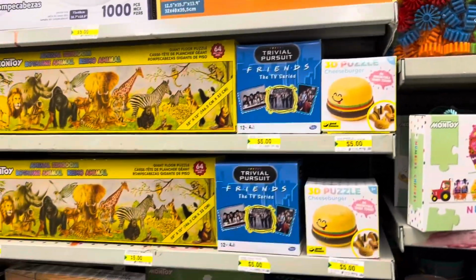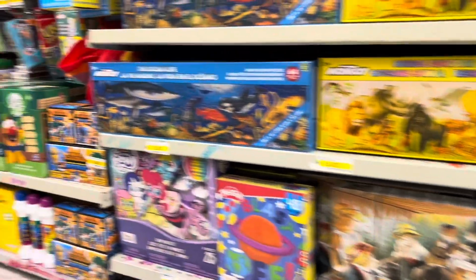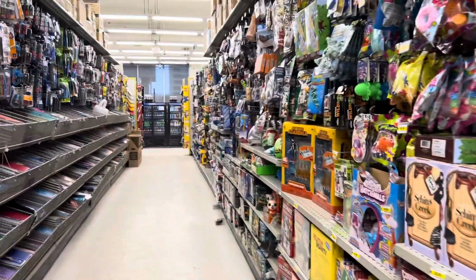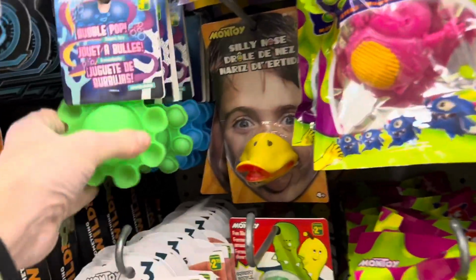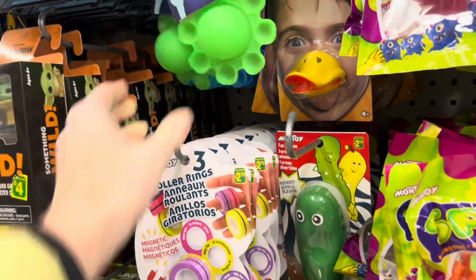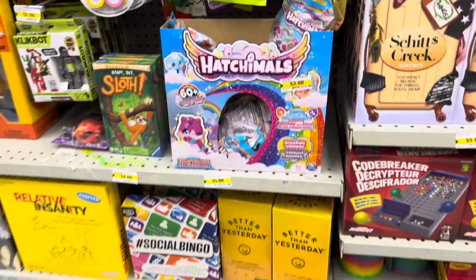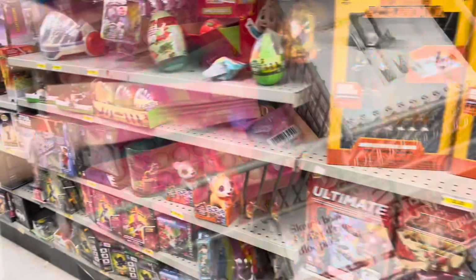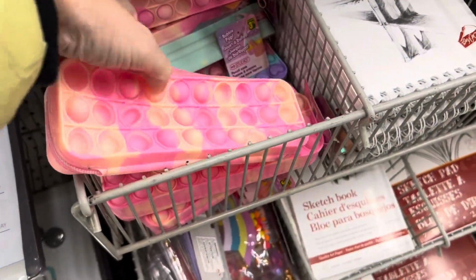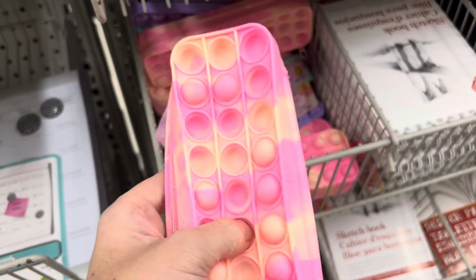I have that, don't I? Yeah, I have that. Cheeseburger puzzle. Pop, pop, pop, pop. Roll around. Social bingo. That's cool. The pencil case, pop. Pop, pop, pop. Oh my god, that is so cool. That would be distracting in class, though.